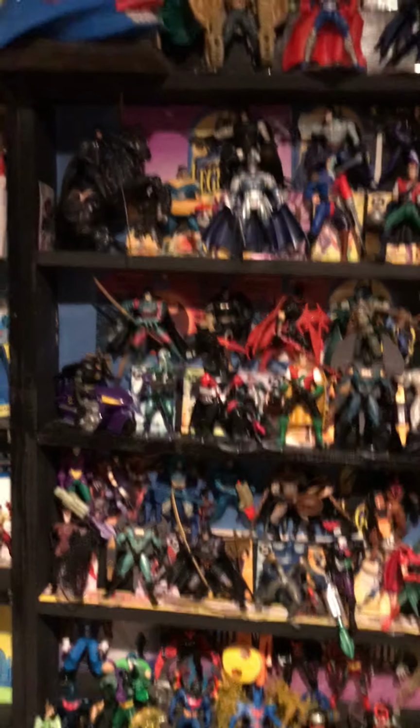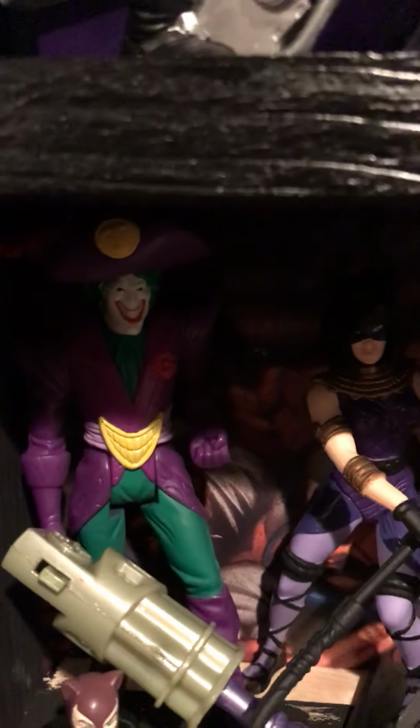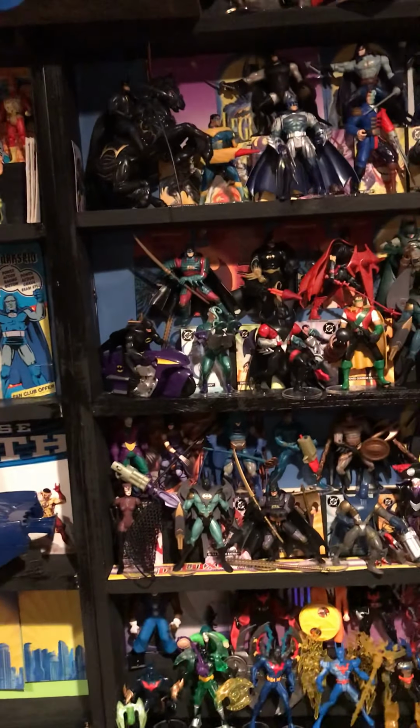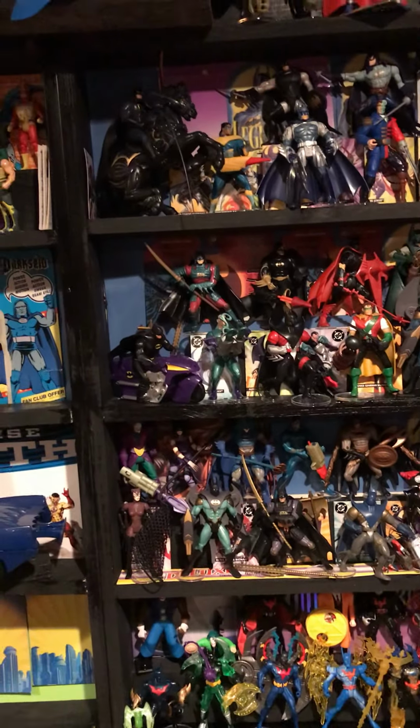There's one of the repaints there. That's the Warner Brothers exclusive Laughing Man Joker figure. And then here is the one that came in the regular issue. So you can see just a different paint scheme, purple to black. So again, Legends of Batman, nice set of figures. They're from 1994 through 96 were those years.